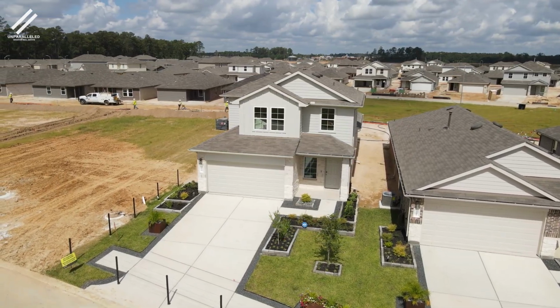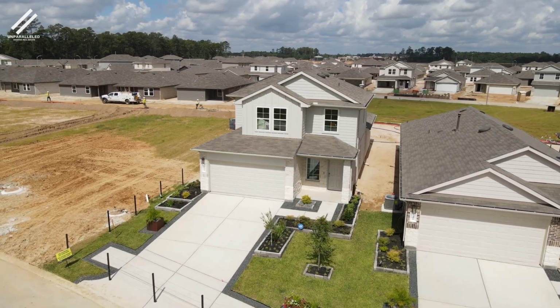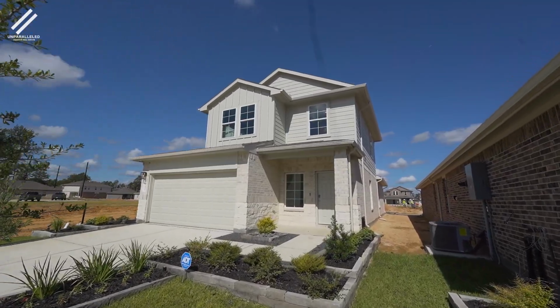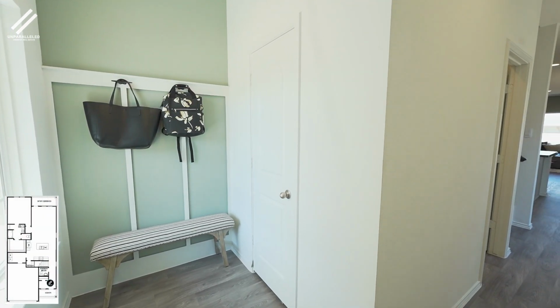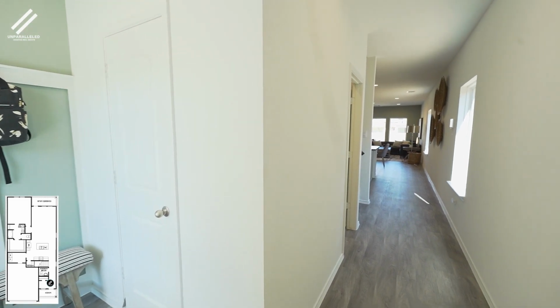For our second home, it's going to be a lot similar to the first home we saw. We're going to have the same stone elevation with brick on the first story. And on the second story, we're going to have cement boards. When you walk into this home, you're going to have a small mud area.